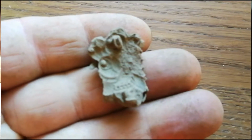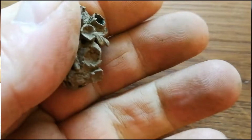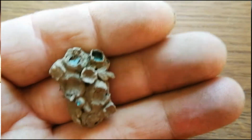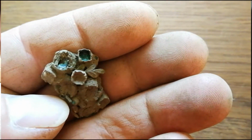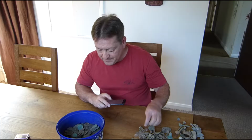I'm not quite sure what that was. It was definitely something. Might have been bling. This might have been old costume jewellery, possibly. Looks like it just had bits of glass in there or something. Does look a bit blingy.